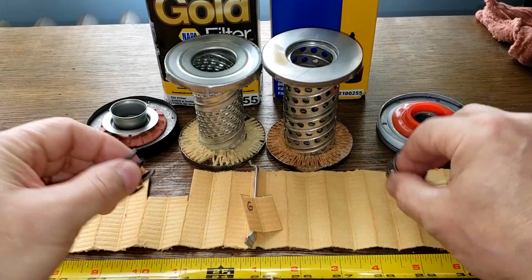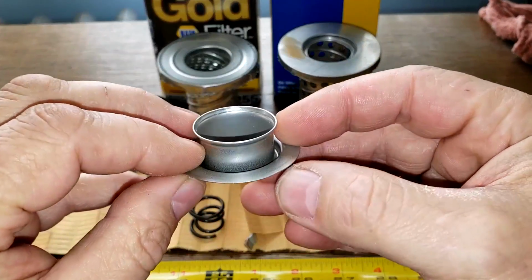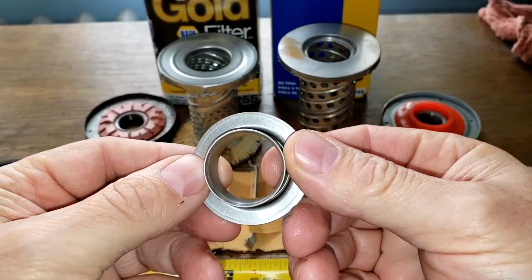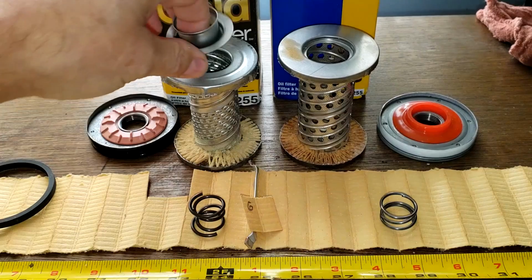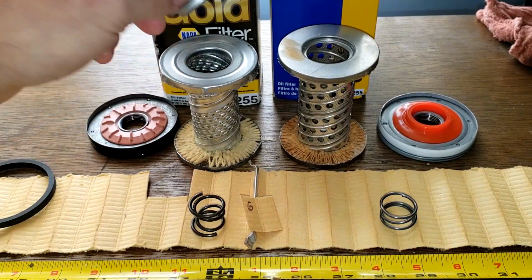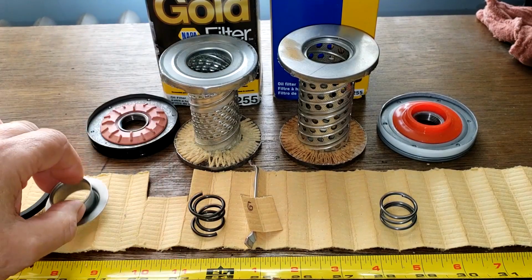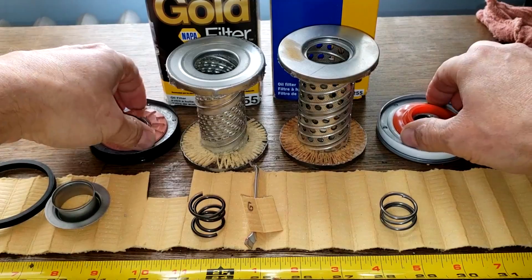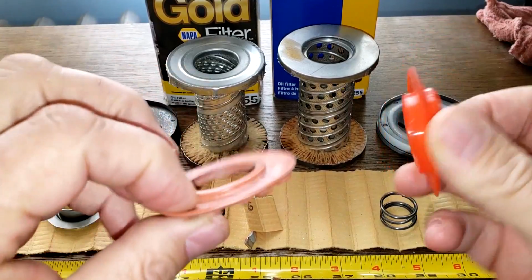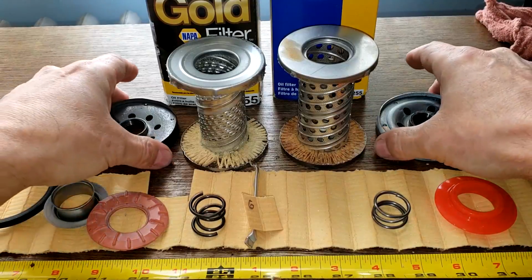Both got coil springs, different sizes. And this one's got, and somebody might ask about this, I'll tell you what it is. It used to have bypass valves up here on the base end. And now that they took those out, they put these in there. So that's what that's all about. Both got silicone drain back valves. So that's about a tie.